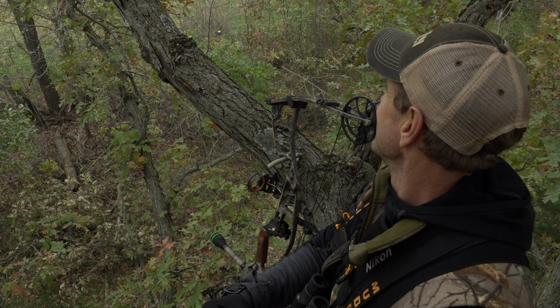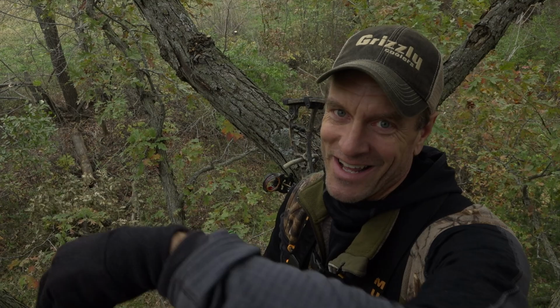That is awesome. That's one of the funnest hunts I've had in a long time. Three hours before the end of legal shooting time, and there he is. Well, we don't need to stay up here any longer. We're gonna go down and look at him. This is gonna be the easiest recovery job I've been on in a long time.